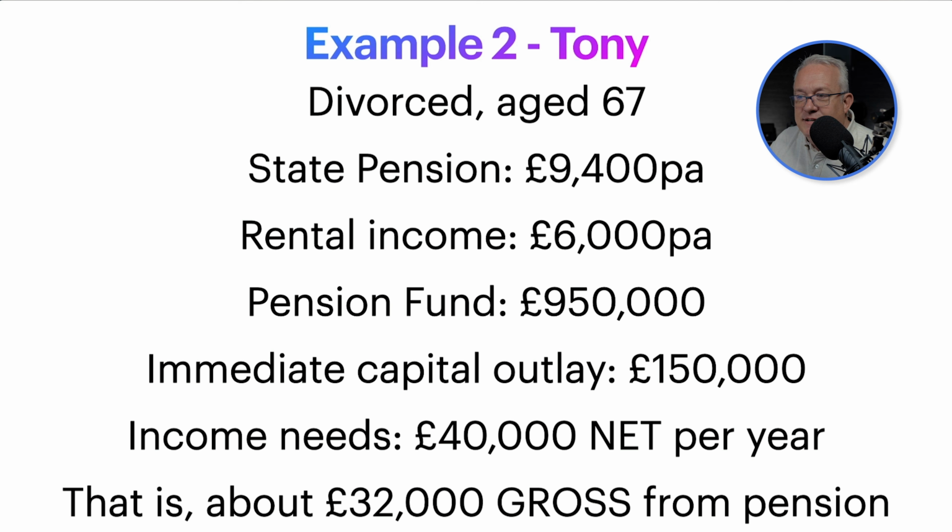Since retiring a couple of years ago, he's been living off a small inheritance from his late mother, and he hasn't yet touched his pension fund, which is a pretty significant fund at £950,000. Now, he's always fancied an RS6, an Audi RS6, man after my own heart. I don't have one. I wish. And so he's going to spend £100,000 on a car.